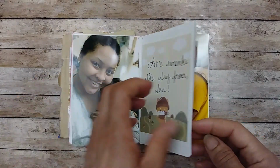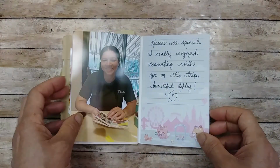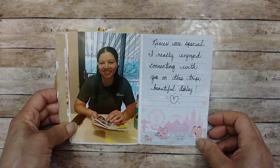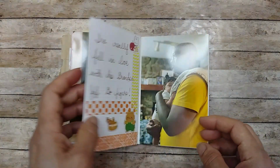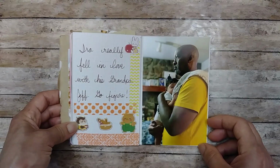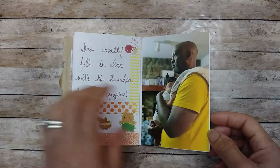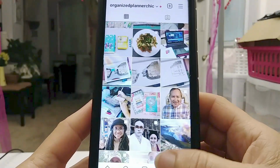Yeah, and that paper on the right side came from my subscription for Stick 2, which I obviously finished the journal after I got home. That's my beautiful niece Ashley, and that paper on there was also from that subscription, and these stickers are from the Stick 2 subscription. And there's my hubby.